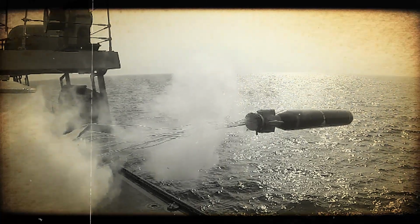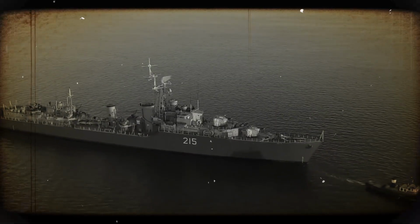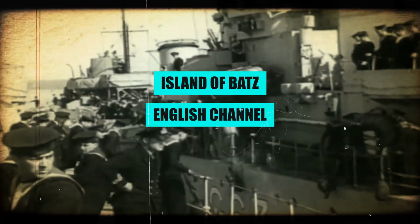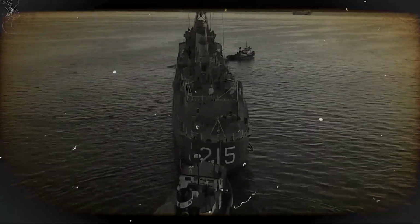The lack of substantial armor made her vulnerable to torpedo fire. As a result of this weakness, she couldn't withstand a direct hit from the German torpedo boat during her final mission. The wreckage of the HMCS Athabaskan was located near the island of Bats in the English Channel in 2002, and is currently under the legal protection of the French Heritage Code.